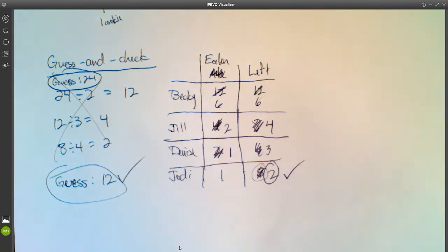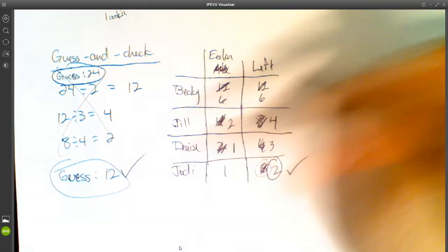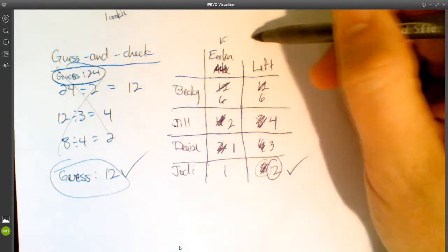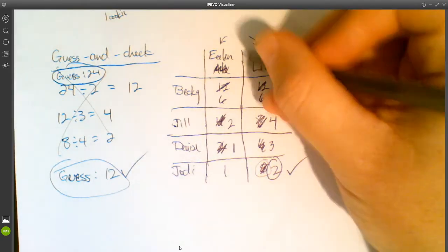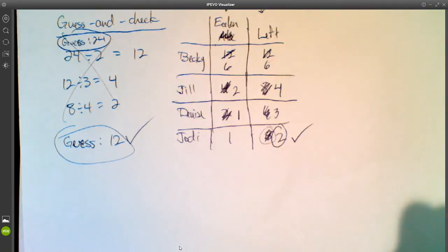Now, let me explain where students get the answer of 72 from sometimes. So sometimes students do a guess and check type of thing like this, and they get 72. But here's why. It's because they're conflating the number of cookies that were eaten versus the number of cookies that were left over. Right? They're confusing those 2 categories when they get 72.